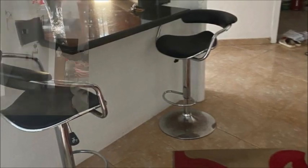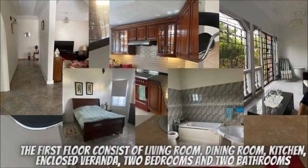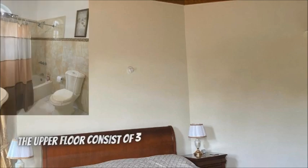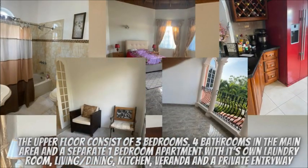The first floor consists of living room, dining room, kitchen, enclosed veranda, 2 bedrooms and 2 bathrooms. The upper floor consists of 3 bedrooms, 4 bathrooms in the main area and a separate 1-bedroom apartment with its own laundry room, living, dining, kitchen, veranda and a private entryway.